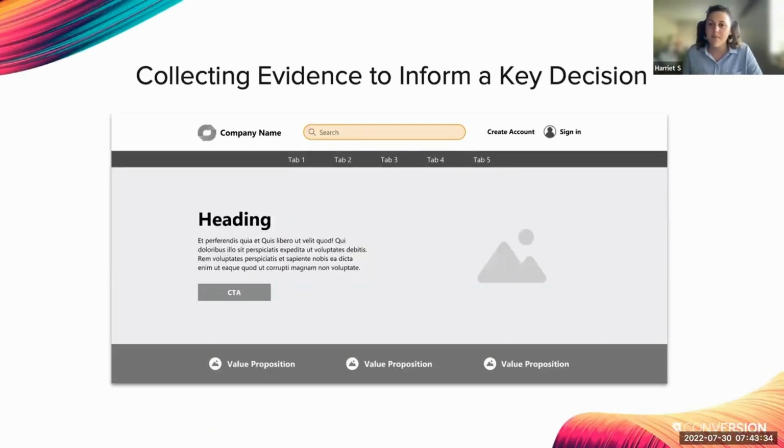So the example I want to speak to here is a global kitchen and household appliance manufacturer that we work with. They wanted to change their search functionality, and they'd been working with 3 different potential vendors who had different ways of building this search functionality. But rather than just pick a vendor based on opinion or creds, they wanted to test out the different experiences and see actually which experience offers the best for users.